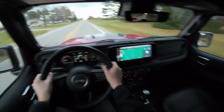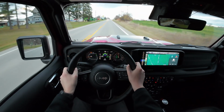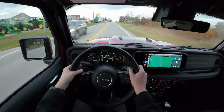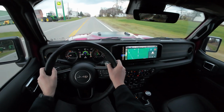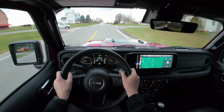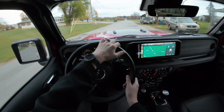Yeah guys, overall, final edition. This is it. This is the last of the V8s, and it's quite sad, honestly. This stuff is going to be going away. It is so much fun to drive. Obviously, this handles like a Jeep, so.